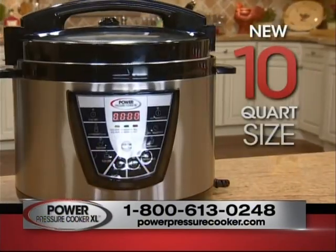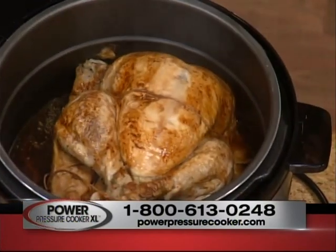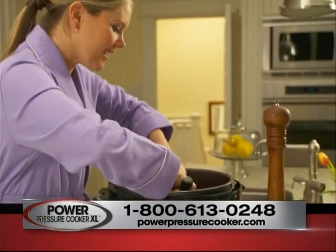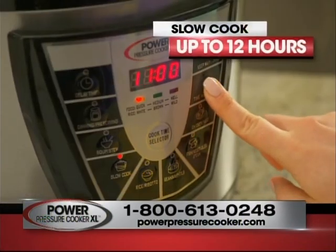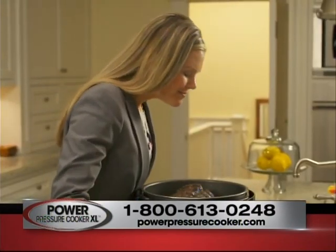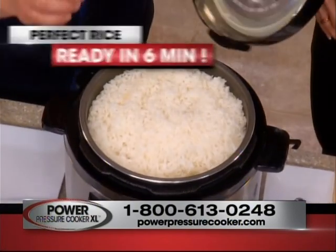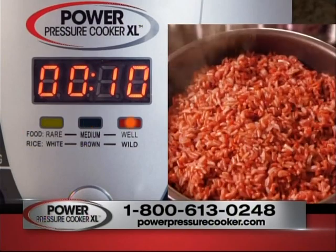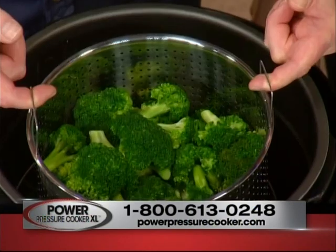With the new huge 10-quart size, feed over 20 people for a holiday party or have meals for a week. Get this, the Power Pressure Cooker replaces your slow cooker, so dinner is ready when you get home. At the touch of a button, the Power Pressure Cooker XL converts into a rice cooker. It's pre-programmed to cook white, brown, and wild rice. Touch another button, and now it's a pressure steamer.